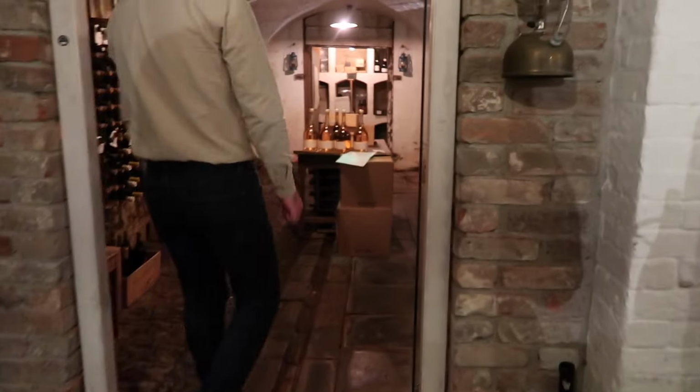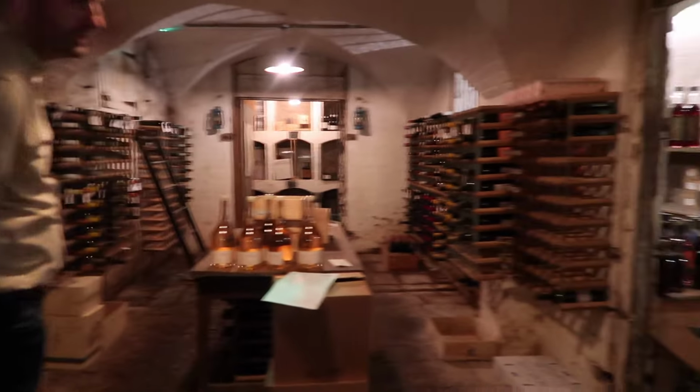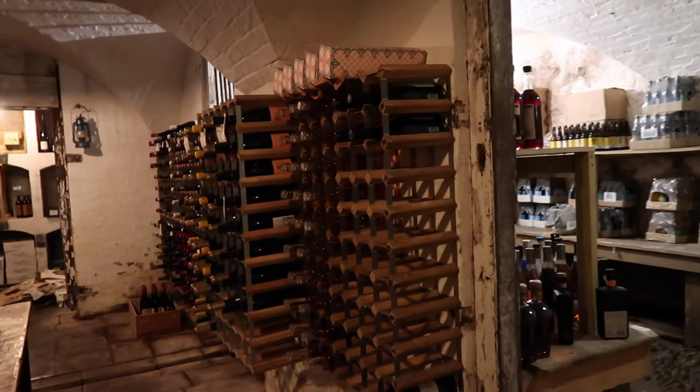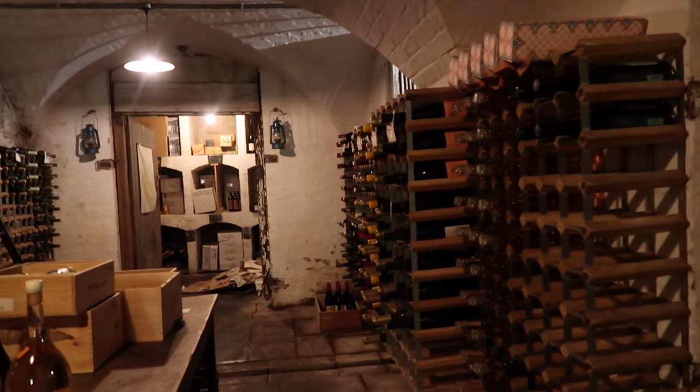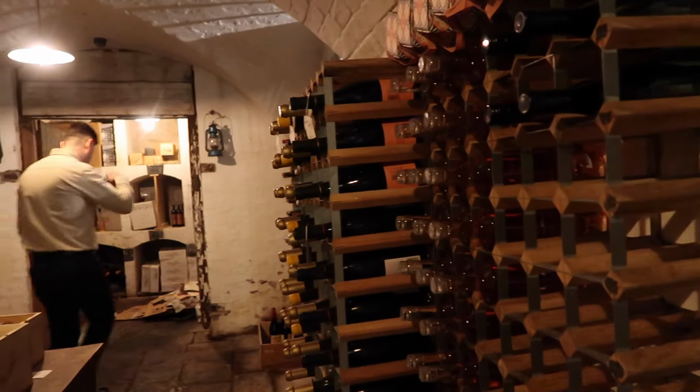There we are. This is the first group where we keep all our rosés and whites. Oh my goodness. That's only a storage room for the soft drinks and beers. I mean, it's quite a fancy storage room, isn't it?